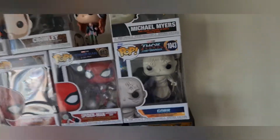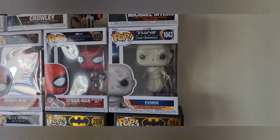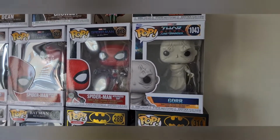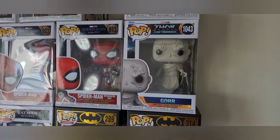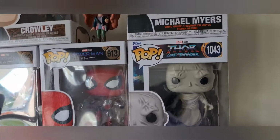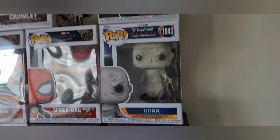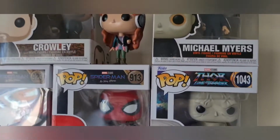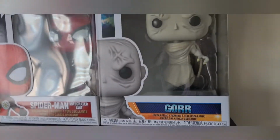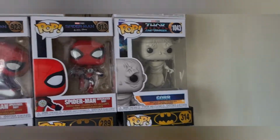Over here we have Thor Love and Thunder Gorr. So this one was one I picked up simply because I got this one before the film even released. It was in one of my local Entertainers. And this one, it was just one that I wanted to pick up. Like I say, it wasn't meant to be out yet, as the film itself wasn't out yet. And it's the only one I've seen in physical form from Thor Love and Thunder. There is not a single other pop in Wolverhampton from Thor Love and Thunder. Where the hell are you guys? So yeah, Gorr from Thor Love and Thunder.